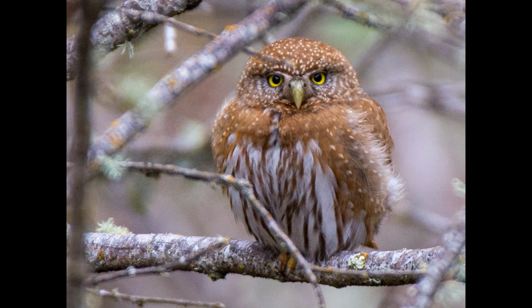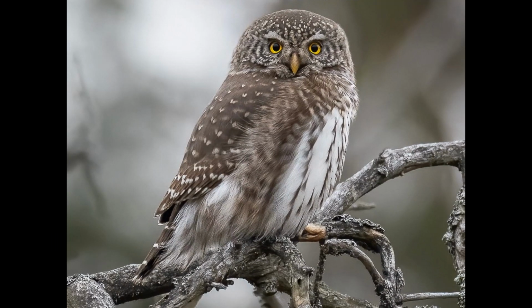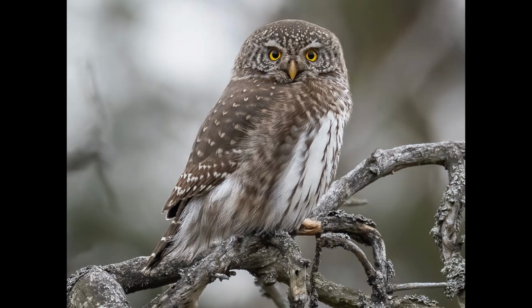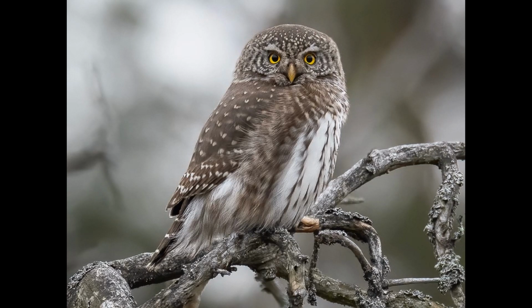Pygmy owls have agile flight and can navigate through dense vegetation with ease. Their flight is often quick and direct, helping them move swiftly between hunting spots.